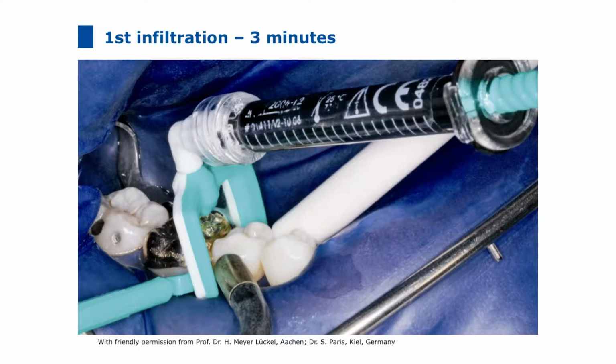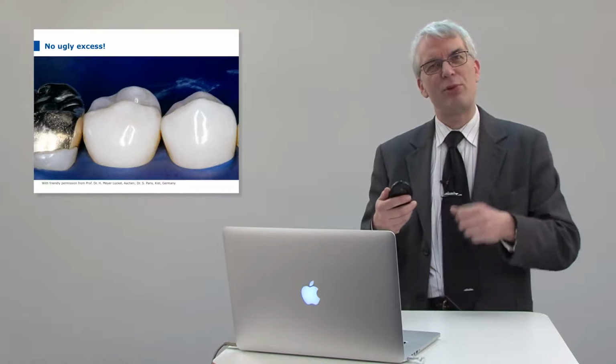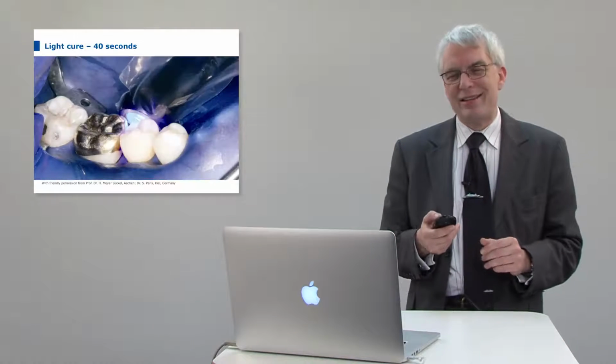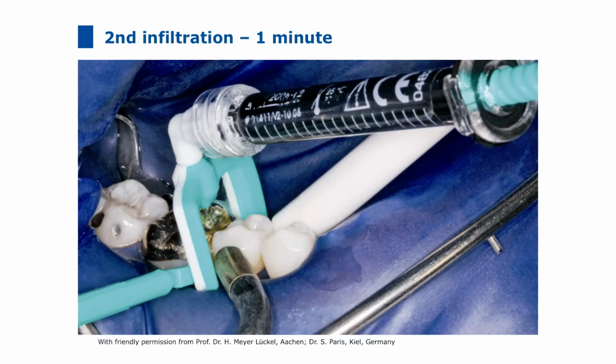And after that, remove the tip, clean with floss, and you'll find that you don't get any of these ugly excess messes that you get with a bonding agent. So because Icon is so nice and fluid, you can just blow it with your air syringe and clean off the rest with floss. Wonderful. And then, just to be absolutely sure that everything is fine, we cure it for 40 seconds. And after this, it's time for the second infiltration.